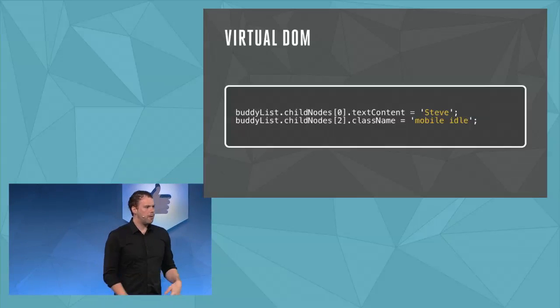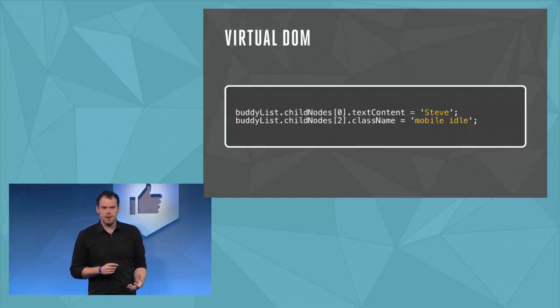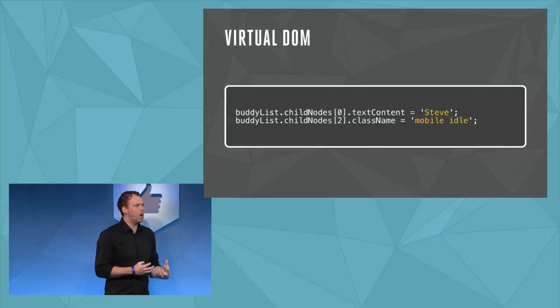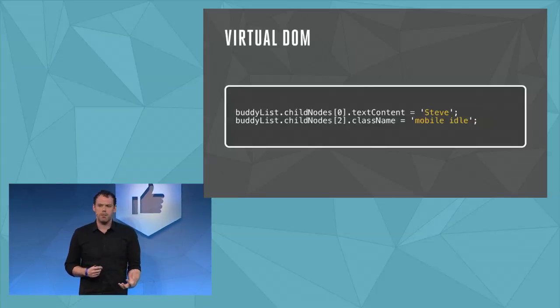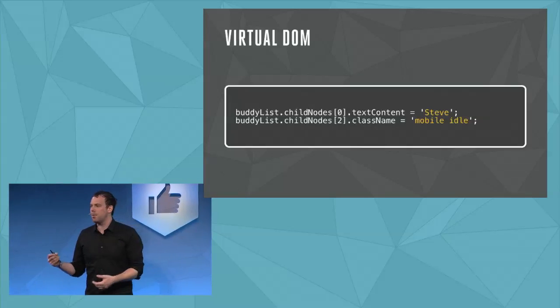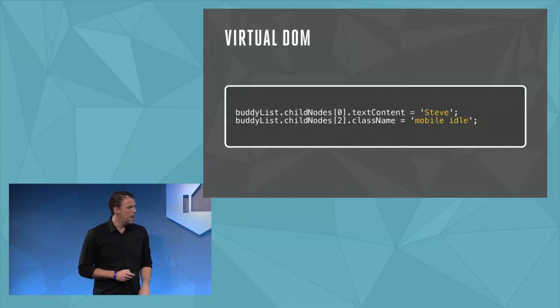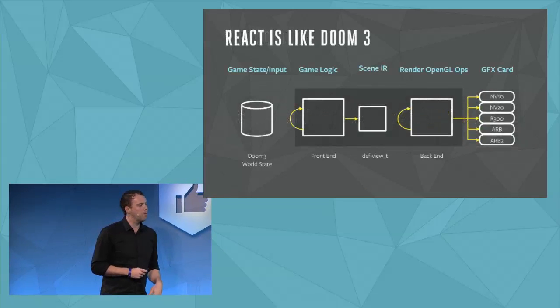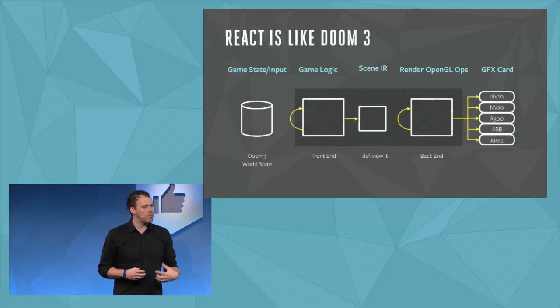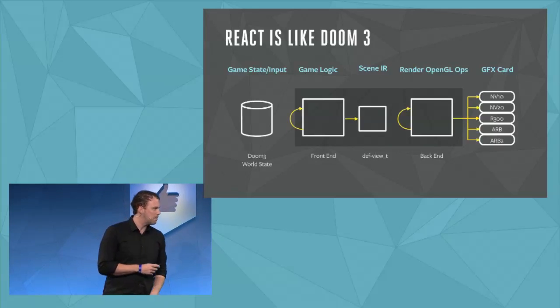So if you've been following so far, this might not seem like a very performant system, because we're re-rendering our UI all the time to this virtual representation, and we're diffing a lot of things that may not have actually changed. In this example, only 2 pieces of data changed out of that whole DOM structure. The good news is, this is how high-performance 3D games work. So one of my colleagues built a game a couple years ago called Doom 3, and here's how it works.